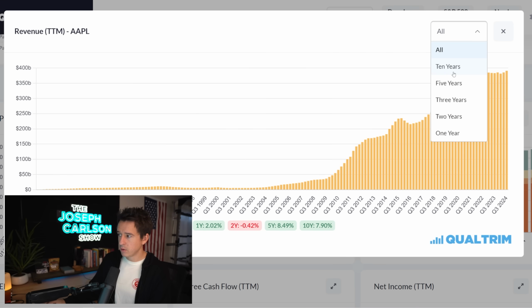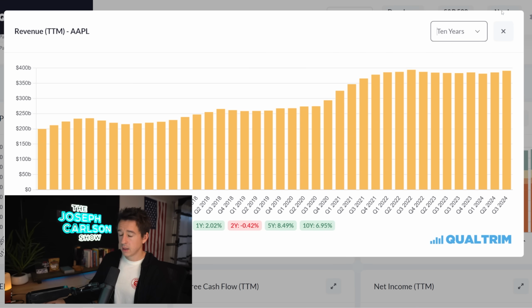If we look at the revenue over the past 10 years, this is what it looks like. This looks like the revenue growth of like a railroad or something that's a little bit more stagnant. They grew their revenue by 2% year over year. They grew it a little bit over the past 5 years, 8%, but those are now single-digit growth.